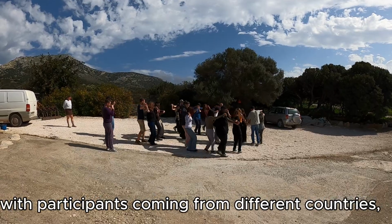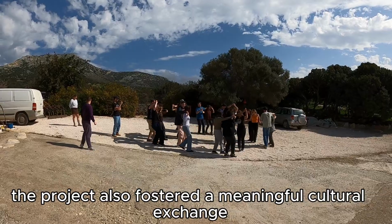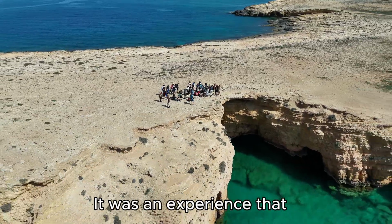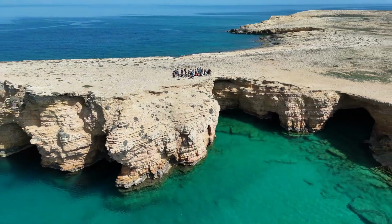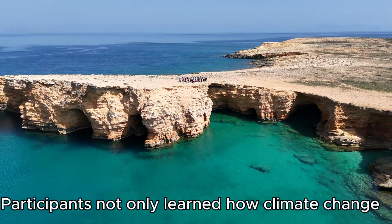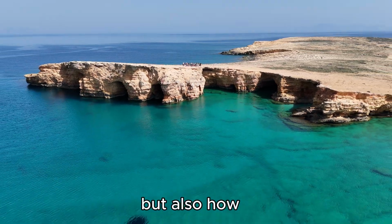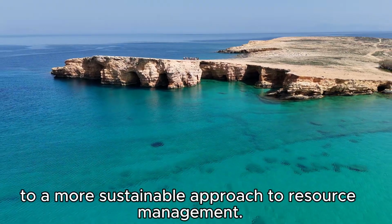Moreover, with participants coming from different countries, the project also fostered meaningful cultural exchange among us. This course was not just an educational program, it was an experience that connected the past with the present, science with daily life, knowledge with exploration. Participants not only learn how climate change leaves its mark on a tectonically active landscape, but also how they can contribute to a more sustainable approach to resource management.